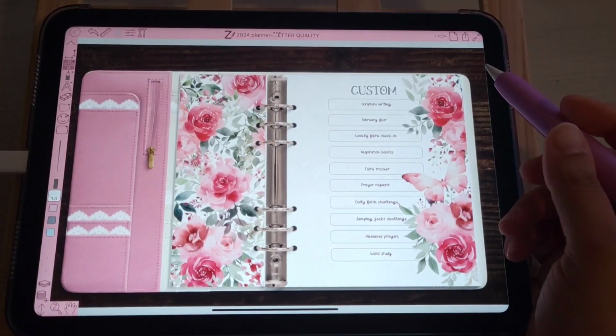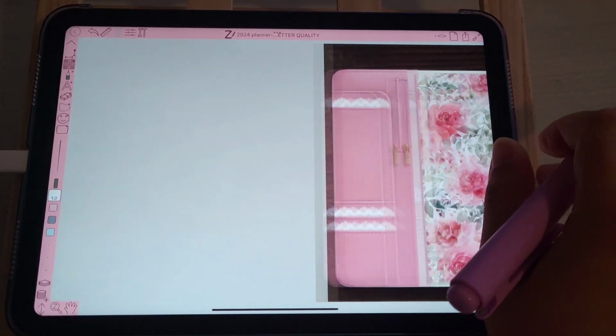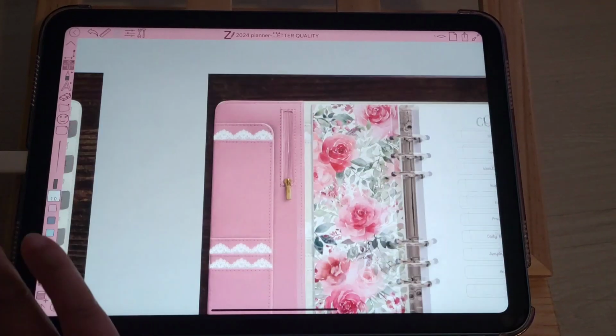What was I gonna do? Okay, so anyways, let's go out of here and let's go ahead. Actually, let's go back in there. I was about to say, it's something I'm supposed to be doing.